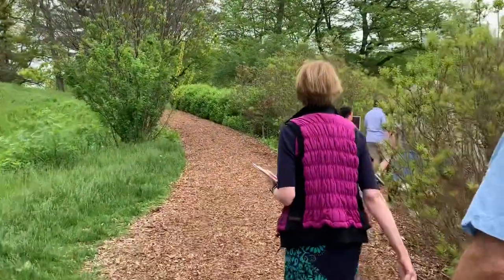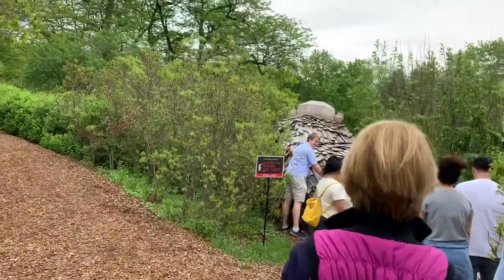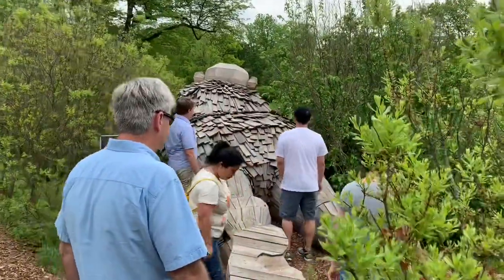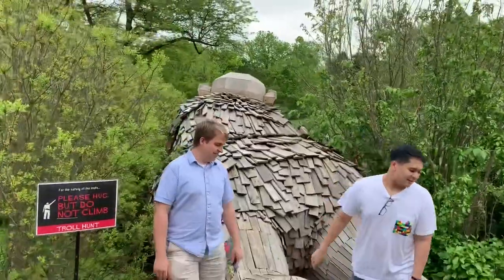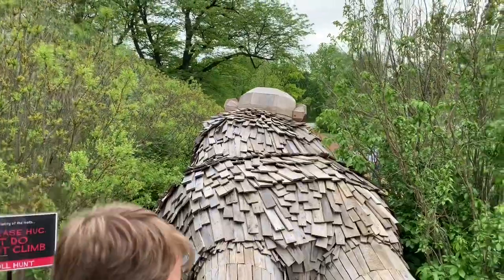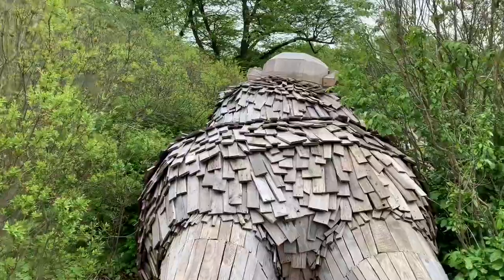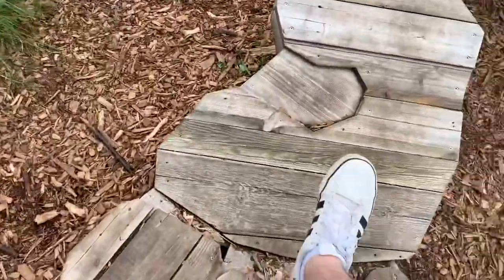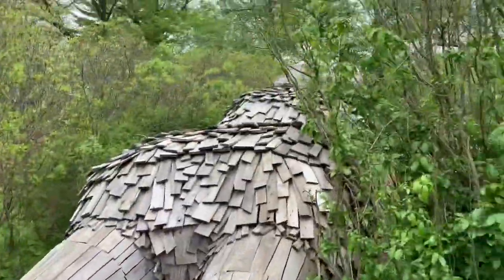I think we're getting close. Ooh, there's one. Sneaking up on it. He doesn't even know we're coming. Okay, you can see this guy's head sticking out. Oh, okay, that's cool. This is Tom Dambo, troll number 2, that's his name, not Troll Dambo. Troll number 2 today. He's got some big feet. Those are like size 20. Shaq ain't got nothing on him.